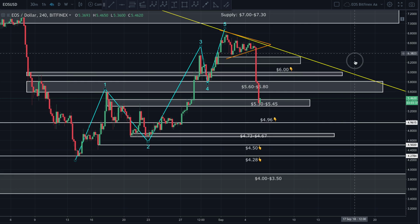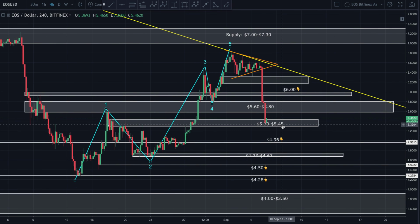We're looking at EOS to the US dollar. This is the 4-hour chart on Bitfinex. Yesterday, guys, I warned you that EOS looked like it was prime for a breakout. I told you that my bias was to the upside, but I was cautiously optimistic given that Bitcoin had that very bearish-looking rising wedge. And as we always know, Bitcoin can drive EOS down if Bitcoin does drop. And sure enough, that's exactly what happened, guys.